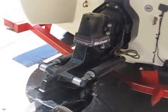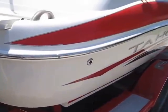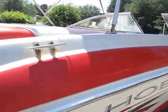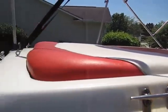Anodes look good, lower unit. You got an Alpha 1 on the Mercruiser. And there we go. So what I'm going to do, tires are in great shape. Let's just take one more quick look at this so you guys can see. I don't want anybody showing up and going, why didn't you tell me about this? A little on-off right there.